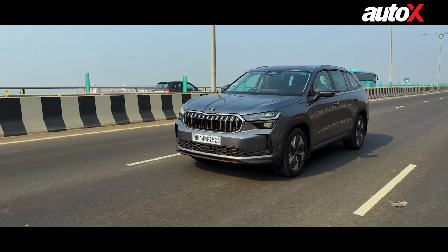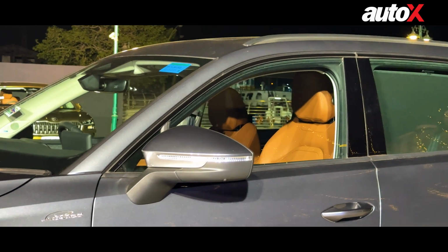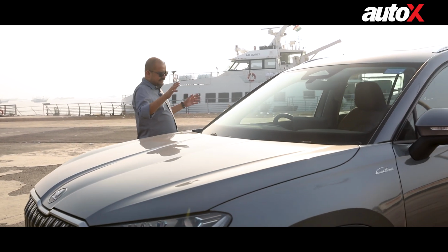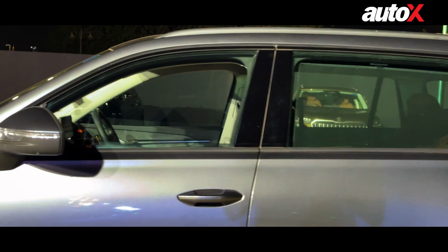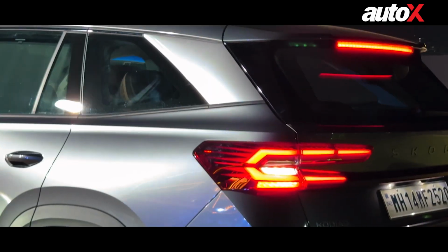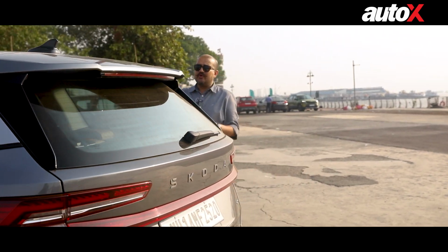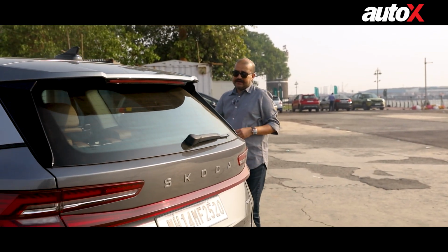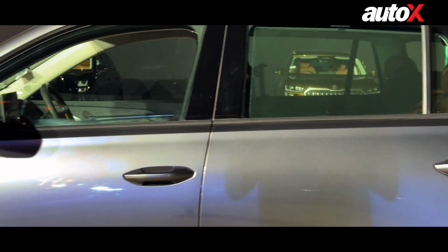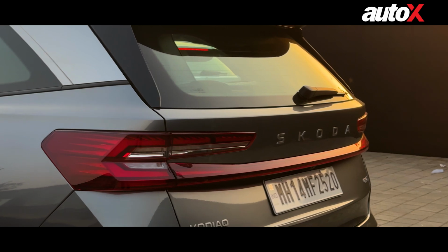When you move to the side, you'll notice first it's got mirrors that are designed specifically to get the aerodynamic coefficient down. The sides are an interesting touch. One, you get a big glass house, which is good because you also get a big window for the third row, which means that passengers sitting in the third row won't feel claustrophobic. You also get this big shoulder line running almost the length of the car and even carrying on to the back.